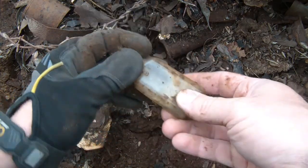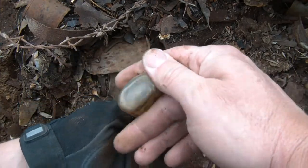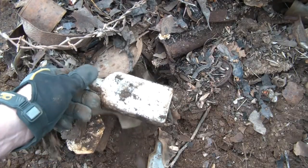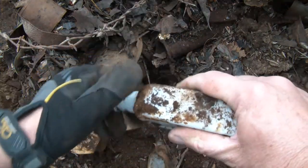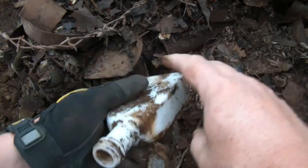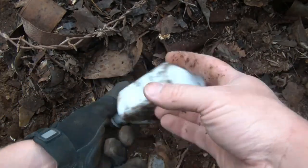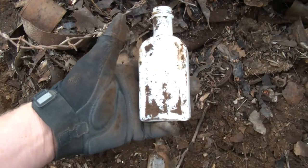Okay, just a graduated medicine bottle. Doesn't say anything on it other than that. And then this one has a screw top. Still kind of cool. Anchor Hocking. I don't know what would have been in there. But that's different.